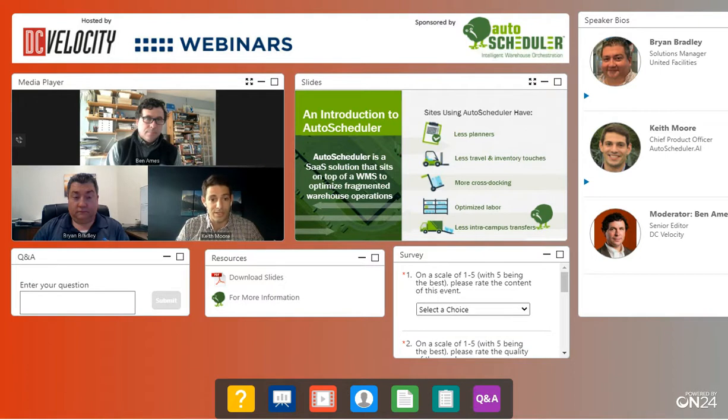What AutoScheduler is, just for a quick brief for everybody, is we are focused on orchestrating and optimizing all of the different activities that need to occur inside of a distribution center. So we sit on top of warehouse management systems, provide all of that algorithmic optimization to figure out who needs to be doing what task when, so that you're reducing touches, maximizing cross-docking. If you're at a production site, you're line loading more. If you have a site with multiple buildings, you're minimizing transportation between those buildings. And in the end, you're getting more capacity out of your headcount. So that's us at AutoScheduler.